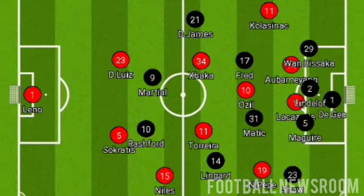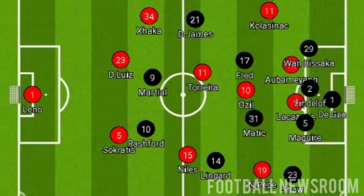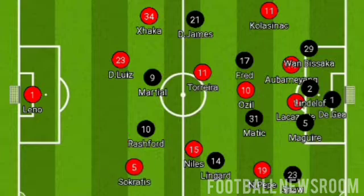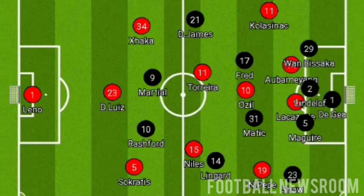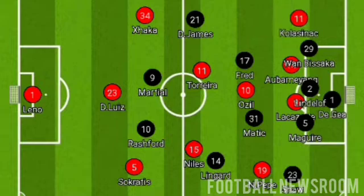When Kolasinac went up to overlap, Granit Xhaka shifted to the left back position to take his place. When Xhaka shifted to the left back position, there was one man less in the midfield. So to fulfill his position, Ainsley Maitland-Niles was used to occupy Torreira's position in midfield and Torreira shifted wide to take Xhaka's position. So basically Arteta used one temporary left back and one inverted fullback when they had possession.